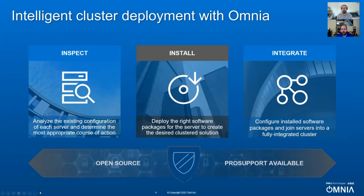Like I mentioned before, Omnia is all open source, but if you do happen to need support, there is pro support available from Dell Technologies, currently available on Intel-based platforms until next March. After that, pro support will be available on all platforms, including AMD.